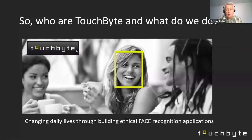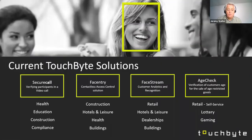So a bit about us and what we do. We're very conscious that face recognition is an interesting subject and has privacy and ethical issues. So we are watching that and managing that and understanding the GDPR rules and so on, to ensure that we're actually doing the right thing with people's data. So we've built 4 solutions to date. I'll go a little bit into these just to give you a flavor of what they do and so on.